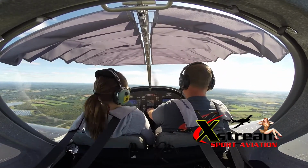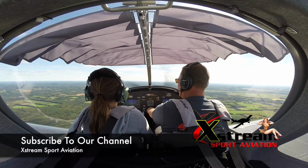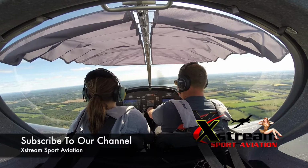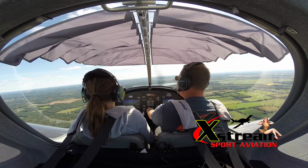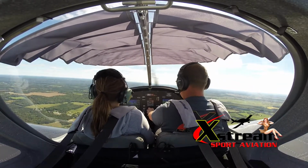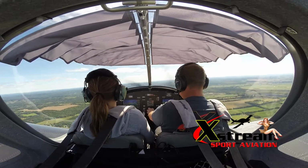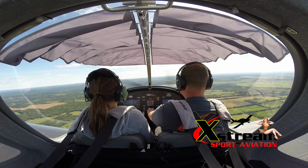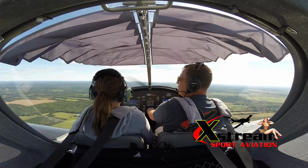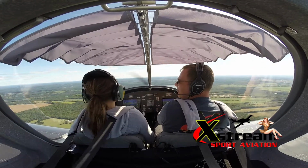This lake here is called Orr Lake. So let's see how your sense of direction is. Do you know roughly what direction the airport that we came from would be in?